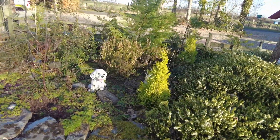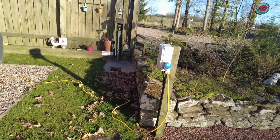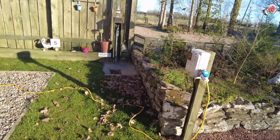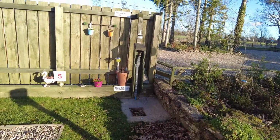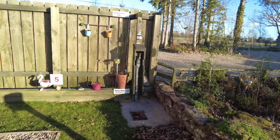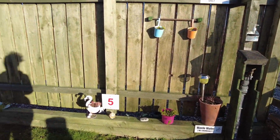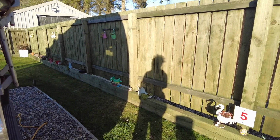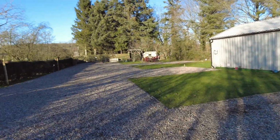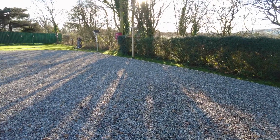Little ornaments and electric hookup. I think it's 10 amp. I'll double check. These are fully serviced pitches, so you've got your drinking tap, hand sanitizer everywhere, and they've even made a little feature of the little fencing area. It's all nicely gravelled, and it's not the pea gravel, it's the thick gravel, so it doesn't tread into your camper van or your caravan.